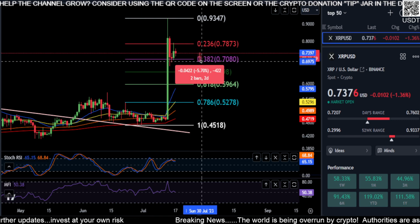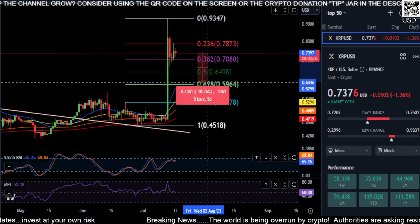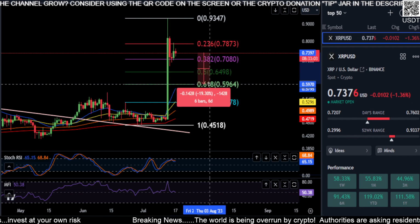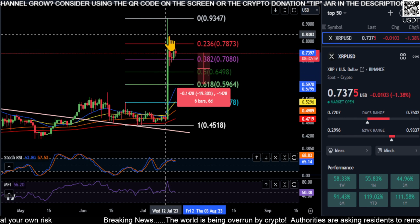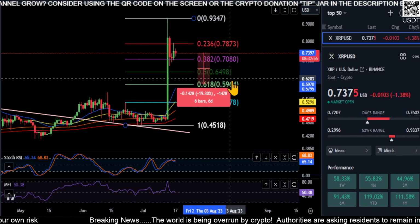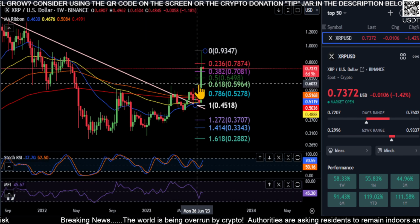If you take out 70, then you're going to have some deeper retracements on your hands down here to 64, and then ultimately down here to the 60 cent range at the 618 here. But I would say that XRP really needs to come down and hold the 60 cent range at the 618. You really don't want to drop any lower than that. You can see the 618 here.